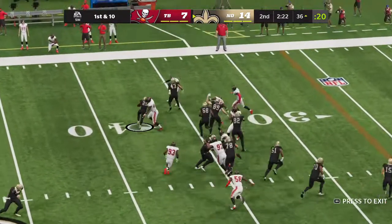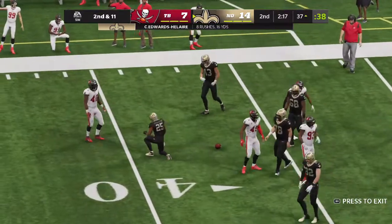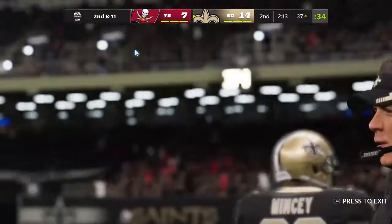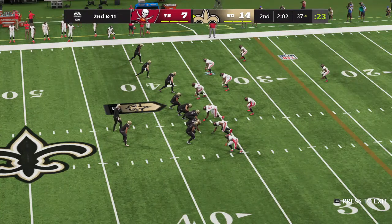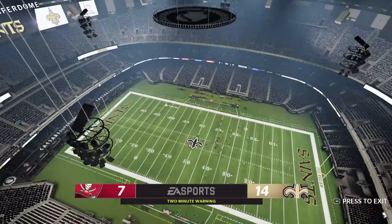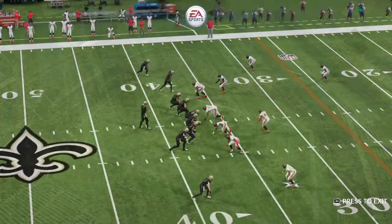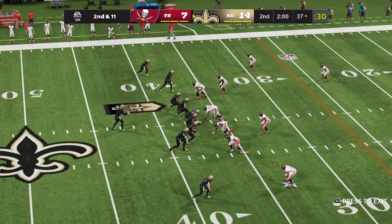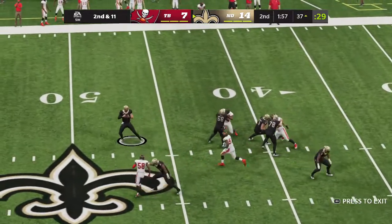They go back to the ground with Edwards-Helaire. And he'll lose yardage on the play back at the 37-yard line. Officially, it's a 1-yard loss. That's going to bring up 2nd and 11. We've hit the 2-minute mark of the 2nd quarter, 14-7. A reminder, once we hit halftime, as we do all season, we'll send it down to Jonathan Coachman in Orlando. He'll have all the stats and scores from games in progress around the NFL.